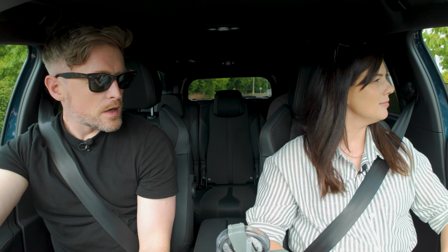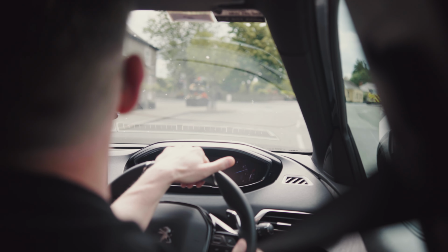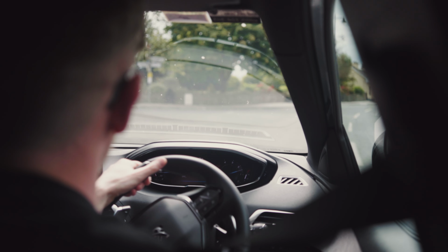Speaking of lots of kilometers, you should get a decent amount from that fuel tank as well, because in my few days with the car, I've seen somewhere in the region of 5 to 6 litres per 100 kilometres. That's pretty good. I'd be very happy with that. And if you're still working with old money, that's 45 to 55 mpg.